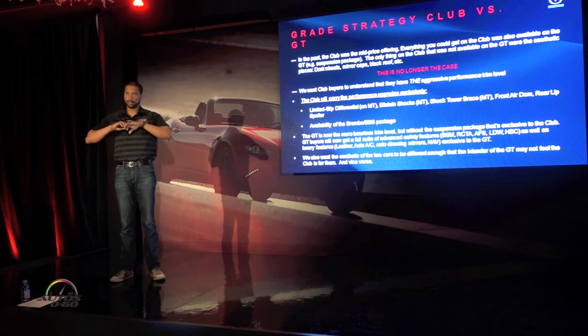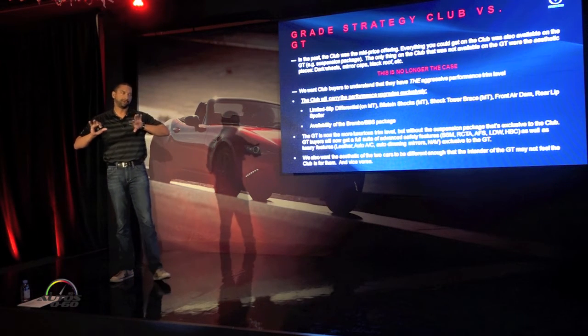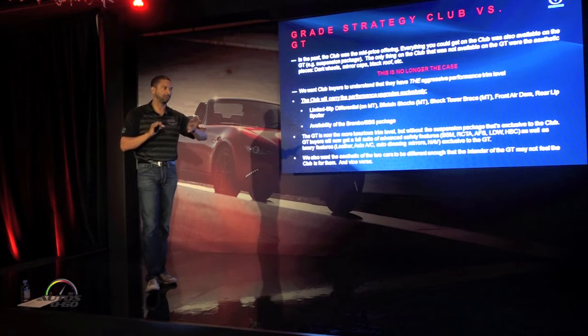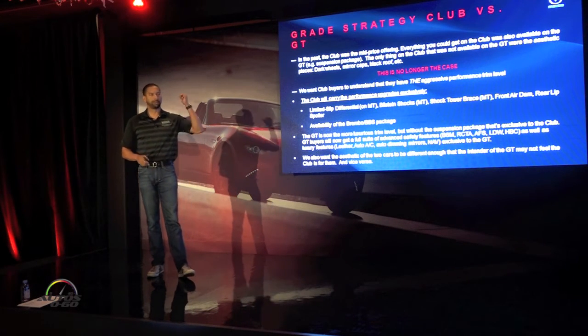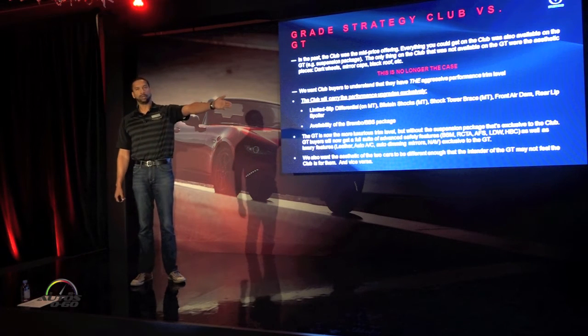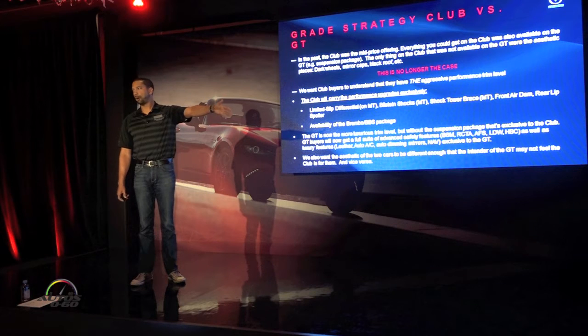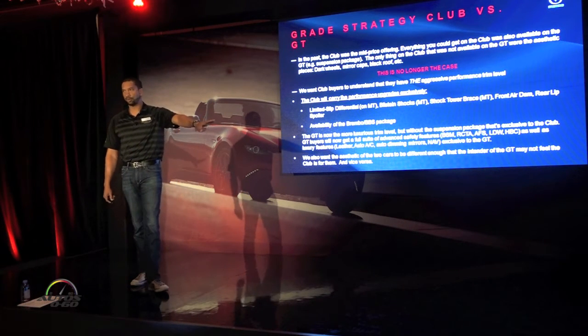What we wanted to do for the Club and the GT on the fourth gen MX-5 is more accurately kind of equip the vehicle to two different audiences. So for example, if you're a couple in your 60s, the kids are gone, you're finally getting that fun car, you want to go to Palm Springs, to PCH, to Catskills, whatever you do, and you walk into a dealership and you see this may not be the car for you. It may be a little too aggressive, maybe a little more sporty than what you're looking for.